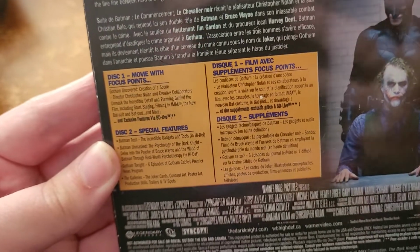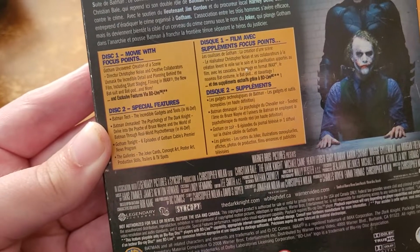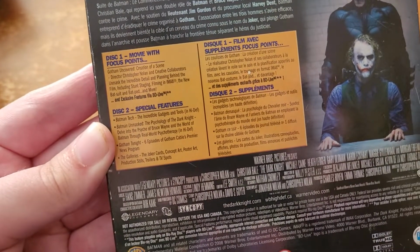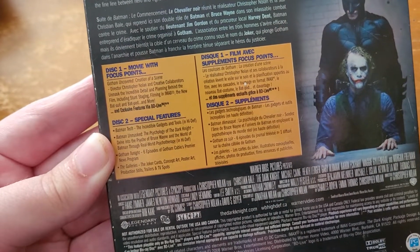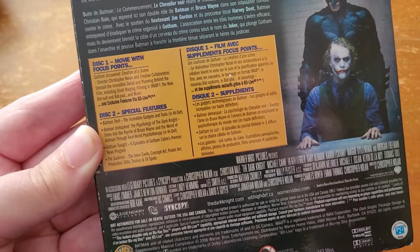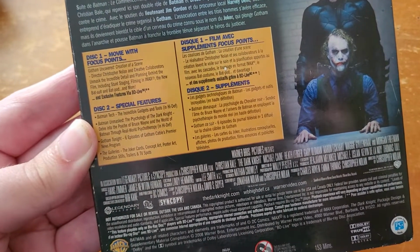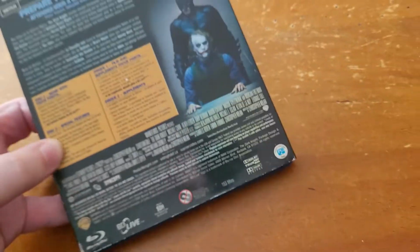And exclusive features via BD Live. And then just two, you got Batman Tech, the incredible gadgets and tools in high definition. Batman Unmasked: The Psychology of the Dark Knight, delve into the psyche of Bruce Wayne and the world of Batman through real-world psychotherapy in high def. Gotham: 6 episodes of Gotham's Cable's premiere news program. And The Galleries: the Joker cards, concept art, poster art, production stills, trailers, and TV spots. So not as much as the Batman Begins one, because as time went on, there were less and less special features on movies. So I don't know.